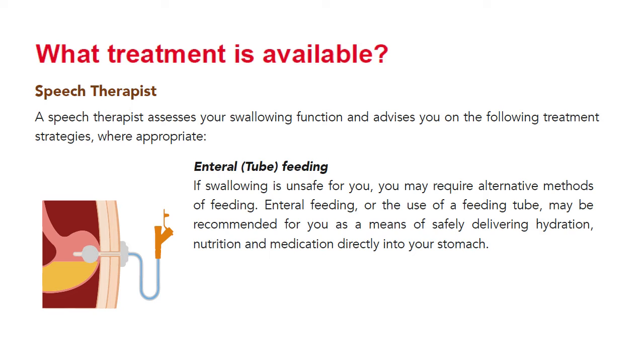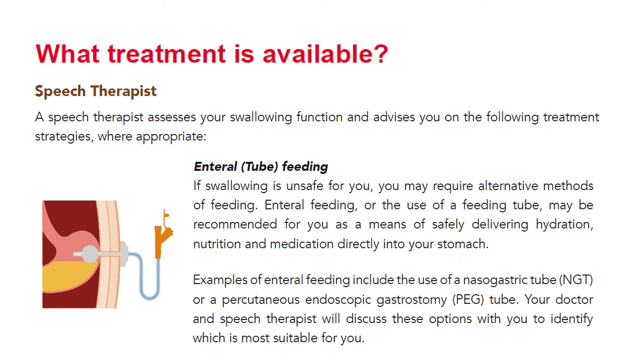If swallowing is unsafe for you, you may require alternative methods of feeding. Enteral feeding or the use of a feeding tube may be recommended for you as a means of safely delivering hydration, nutrition, and medication directly into your stomach. Examples of enteral feeding include the use of nasogastric tube, also known as NGT, or a percutaneous endoscopic gastrostomy, also known as PEG tube. Your doctor and speech therapist will discuss these options with you to identify which is most suitable for you.